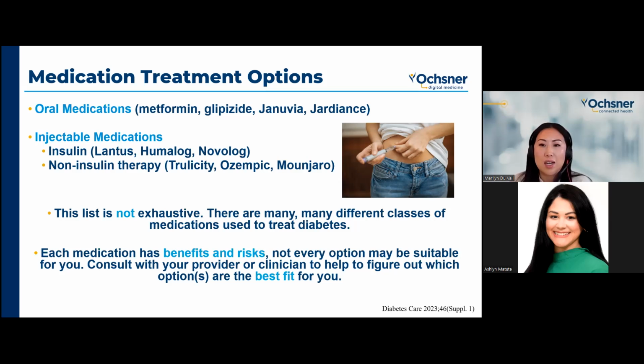On this slide are listed a few examples of medications that we use to treat diabetes. In general, they can be oral medications or injectable medications. Within the injectable category, there's insulin therapy, which helps to replace the insulin that our body has stopped making. And there are also non-insulin therapies, which have different mechanisms of action that I won't go into today. Keep in mind, this list of diabetes medications is not exhaustive. Within each class of medications, there are many different medications. Most of these classes all have different ways of working to help lower blood sugar.